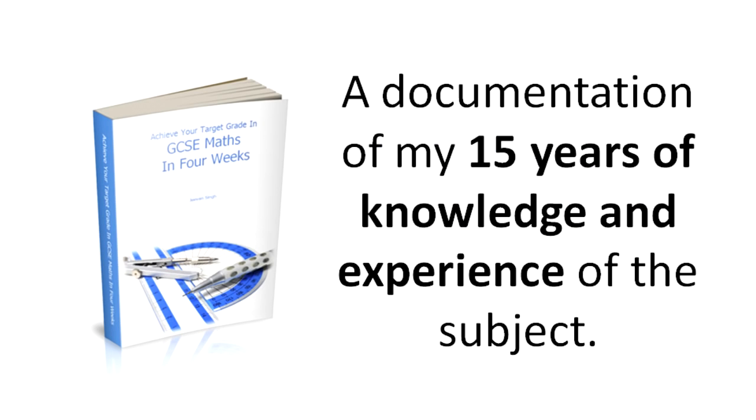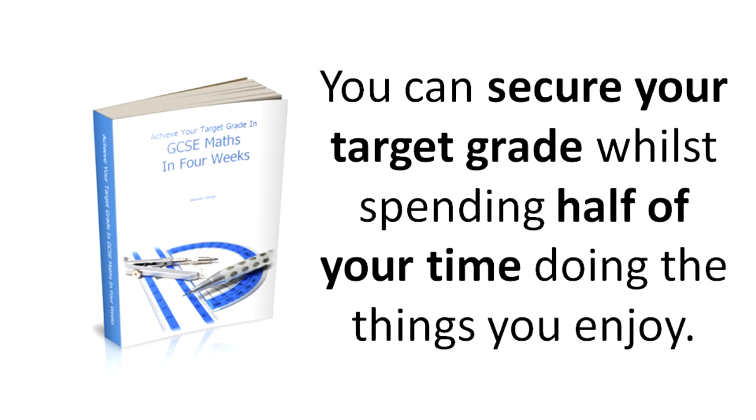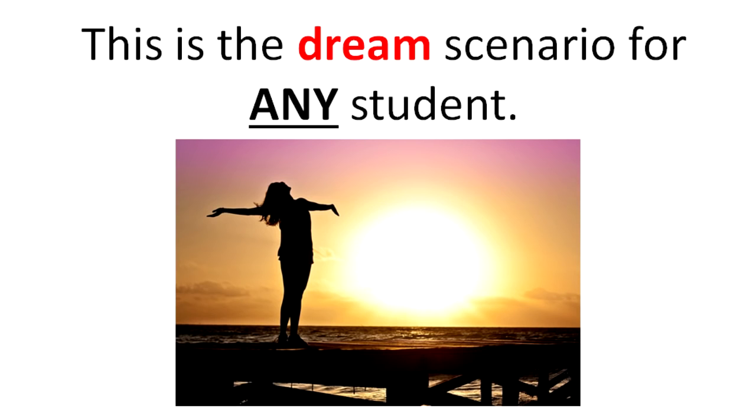What about the 200-page manual? This manual is a documentation of my 15 years of knowledge and experience of the subject. It is a step-by-step strategy on getting your desired grade in GCSE Maths. All you have to do is follow A, B and C, and in the end you'll get the grade you want. Over the last couple of years I have fine-tuned my revision system so you can secure your target grade while spending half your time doing the things you enjoy. This is the dream scenario for any student.